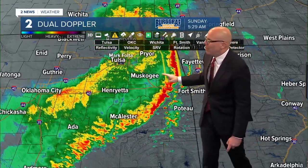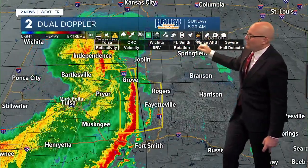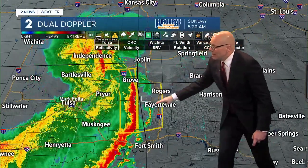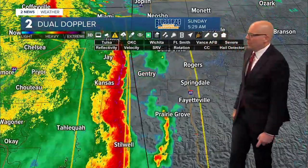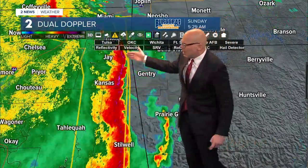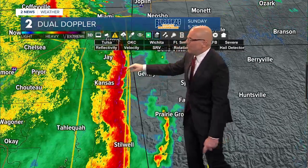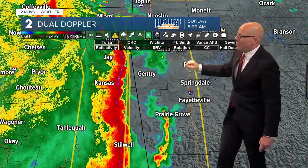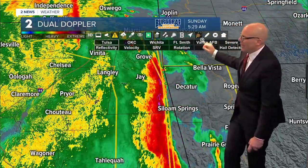And again, where we're getting that forward push, that's where we have the potential for those stronger winds. And that's why we're seeing areas here now approaching northwest Arkansas with the potential for severe weather. So that line now, at least the leading edge, is through Jay and Little Kansas. Let's go in just a little bit tighter here just to get a few more of the communities to show up here. Again, over parts of Delaware County.